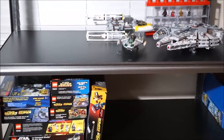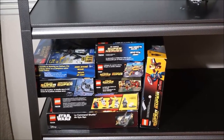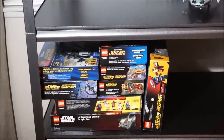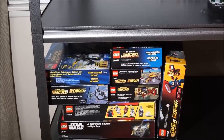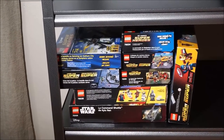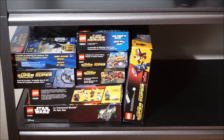And the next shelf down are all those sets that I've been wanting to build, but I couldn't because I didn't have a place to display them. So now that I have this display shelf, I could go ahead and start building those. And some of those, the top one there is like the old Bat Jet thingy, and the next one down is the Bat Jet from the Batman v Superman movie, and you can see the pictures there, what those sets are.